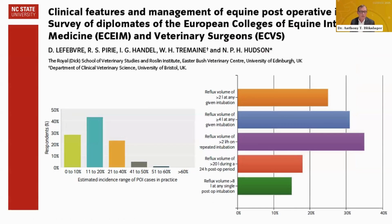This is a slide showing a survey that was conducted in Europe by Dr. Lefebvre and her group from Dr. Hudson in Scotland. They subsequently repeated this in the United States, and it had similar results. I thought I would show you this because it asked veterinarians how much postoperative ileus they estimate occurs in their patients. The estimated incidence was anywhere from very little, 0 to 10%, all the way to some veterinarians who felt they were seeing it in more than 50% of their cases.